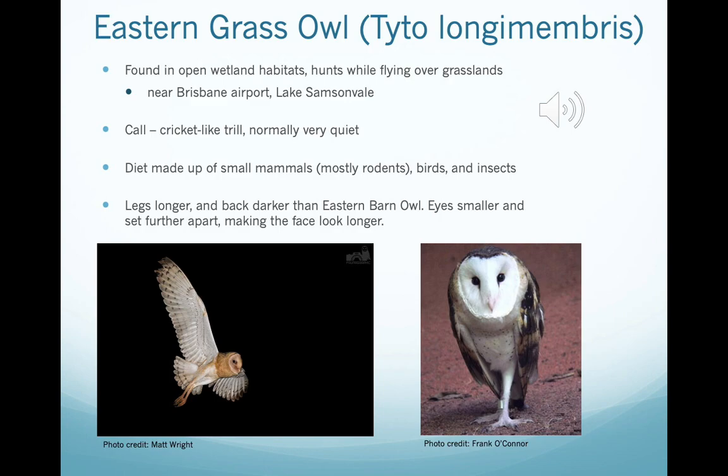If you look at these photos below, you'll see that the eastern grass owl have very long and dangly legs, which is where that Latin name longimembris comes from. You'll often see eastern grass owls on the wing. It's very rare to see them perched. So we need to look at these long trailing legs in flight to separate them from eastern barn owls. So you'll see that a portion of the leg and the entire foot sticks out beyond the tail. If you were to look at an eastern barn owl in flight, maybe only a little bit of the talon would stick out beyond the tail.